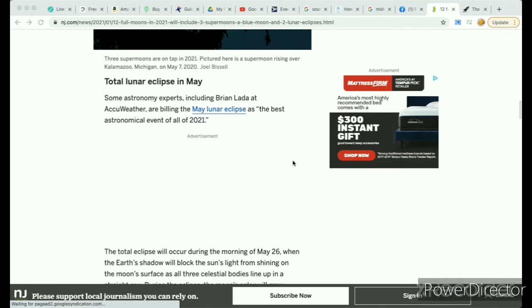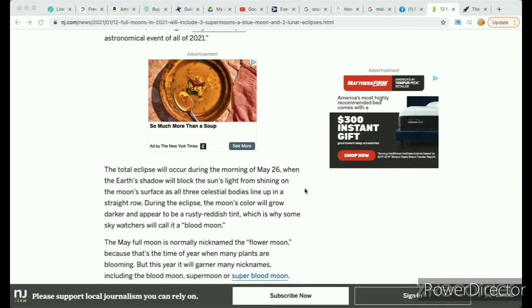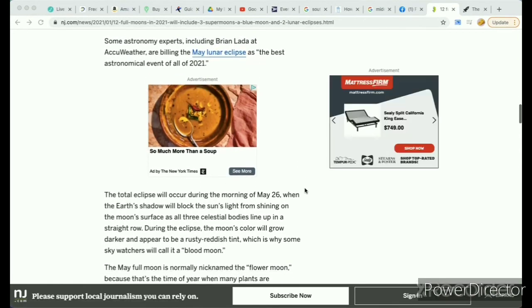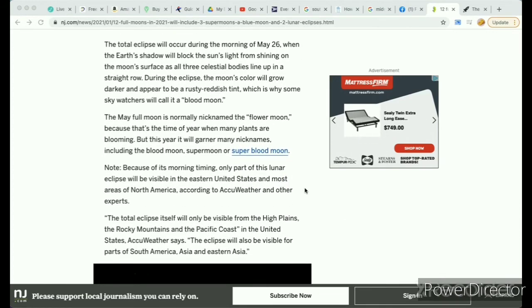Total lunar eclipse in May. Some astronomy experts, including Brian Lotta at AccuWeather, are billing the May lunar eclipse as the best astronomical event of all 2020. I would debate that with some meteor showers, but I'm not going to go against Brian Lotta at AccuWeather. The total eclipse will occur during the morning of May 26th, when the Earth's shadow will block the sun's light from shining on the moon's surface, as all 3 celestial bodies line up in a straight row.